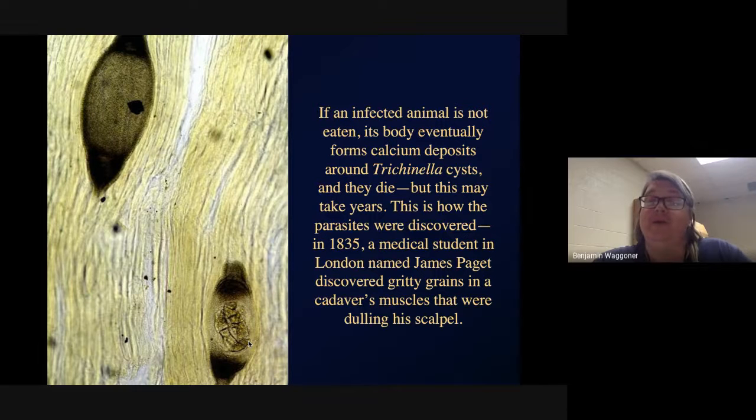This is how they were discovered. A guy by the name of James Paget in London in 1835 was dissecting a cadaver's diaphragm and noticed that the muscle was full of these little gritty grains that were making his scalpel dull. And what they were was calcified trichinella cysts from an old infection. And it was actually Paget's professor, a guy named Richard Owen, that rushed into print with this discovery and described and named trichinella. And then the life cycle was worked out by several people, mostly in the 1860s and 1870s.